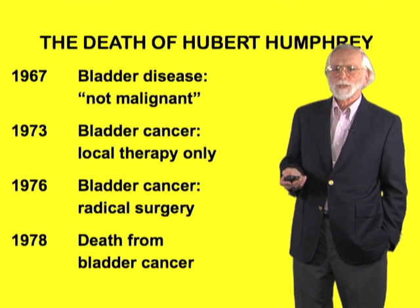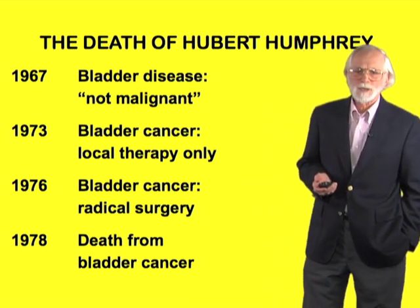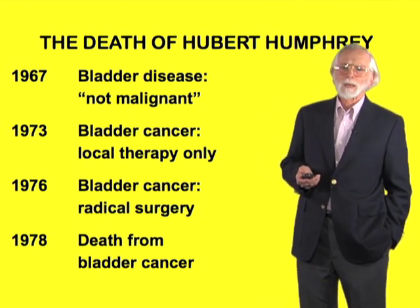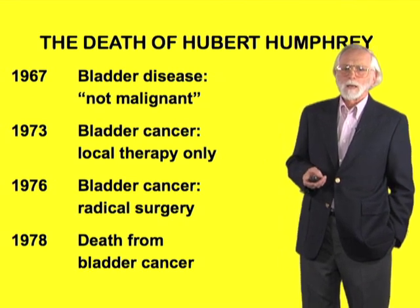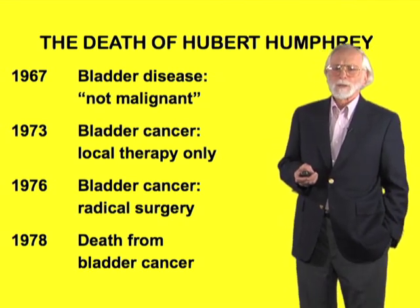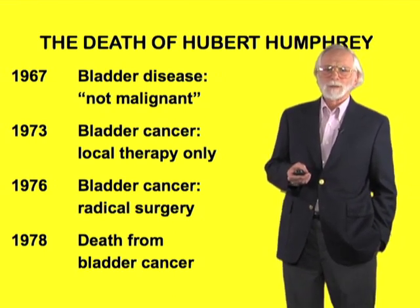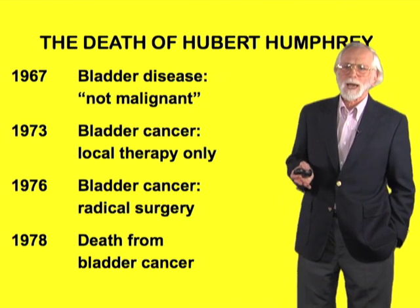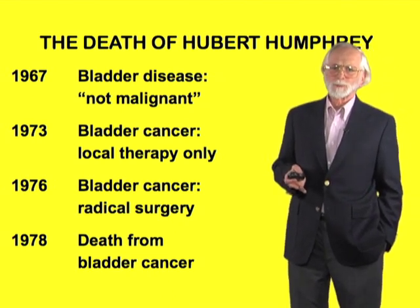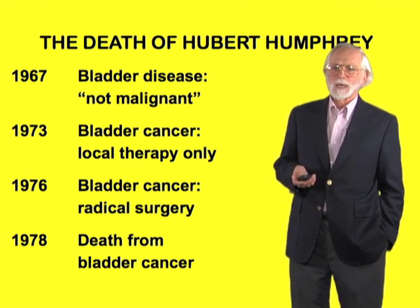And I want to illustrate this with a story of Hubert Humphrey, the American statesman, who died in 1978 from bladder cancer. He first knew he had a problem in 1967 when he had a problem with his bladder that his physicians deemed not malignant. In 1973, they decided, yes, he might have a mild form of bladder cancer, and they used local therapy. In 76, they realized they were dealing with a highly malignant disease. Radical surgery was performed. It was too late. Mr. Humphrey died in 1978 from bladder cancer.